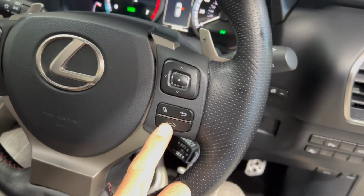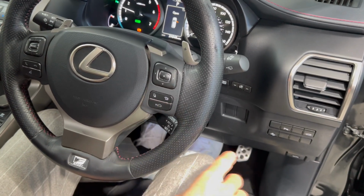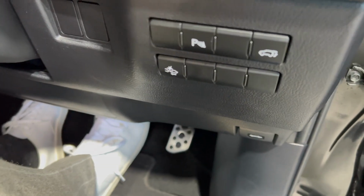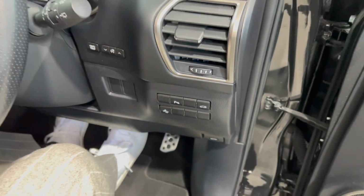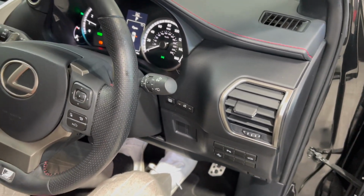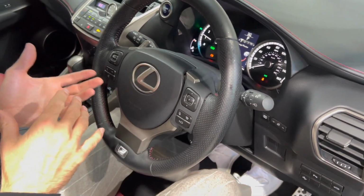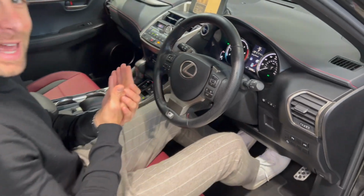So this car has adaptive cruise control with pre-sense, which is this button down here, which will tell you if you're getting a bit close to the car in front, and it will give you a nice warning, put the brakes on if it thinks you're going to have an accident, which is lovely.